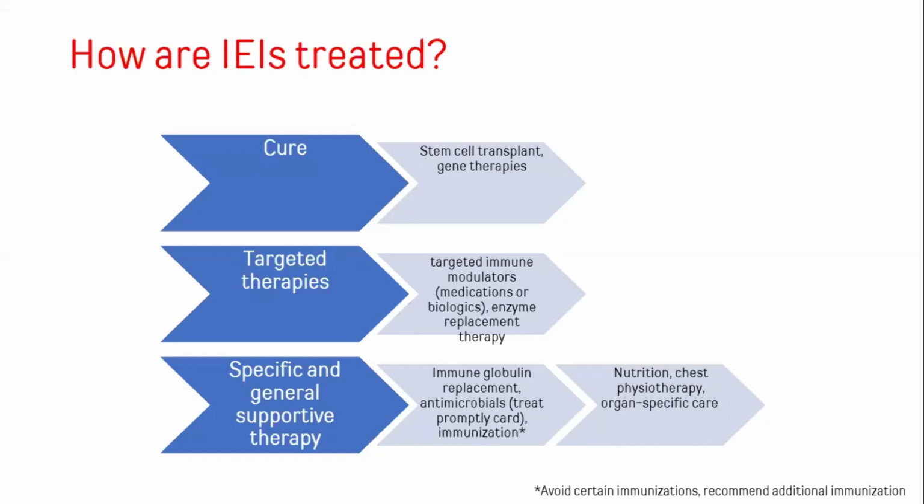And that actually cures the problem. There are targeted therapies, so if we know that a particular immune pathway is dysregulated or not working, then we can give immune system modification, so immune suppressant medications or immune modulating treatments. Some of these are biologic or injection treatments. In some cases, there's an enzyme deficiency where we can correct it with an infusion of enzymes. And then if there isn't a specific targeted therapy, or sometimes even when there is, we often give general supportive therapy to our patients.